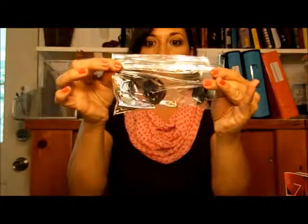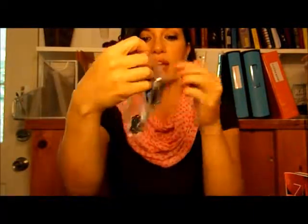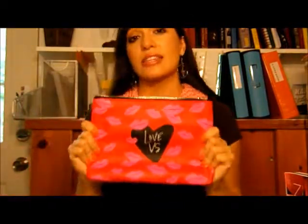And then I have this. This is my favorite one. I have hair ties, hair clips. I have nail clippers and tweezers, a bobby pin, and a safety pin. So those come in handy. And I have a pen. And then I have naproxen, which is like Advil or Aleve. And that all fits in this bag.